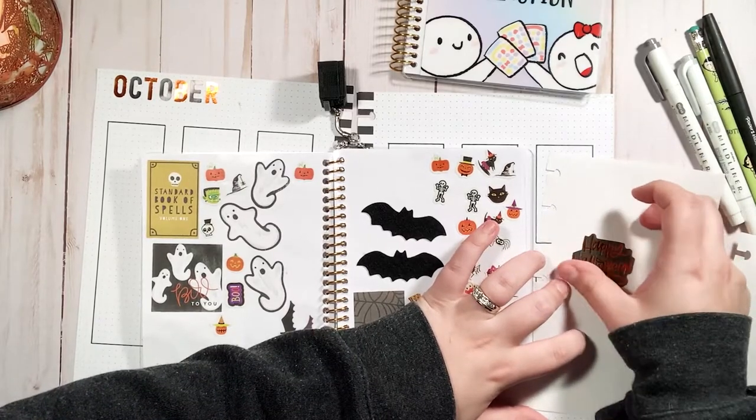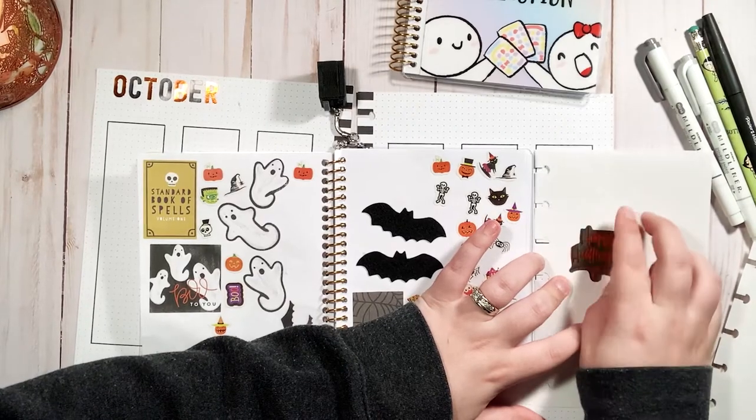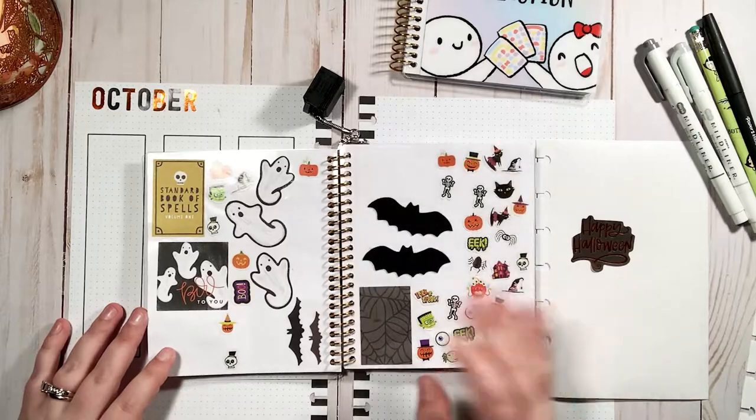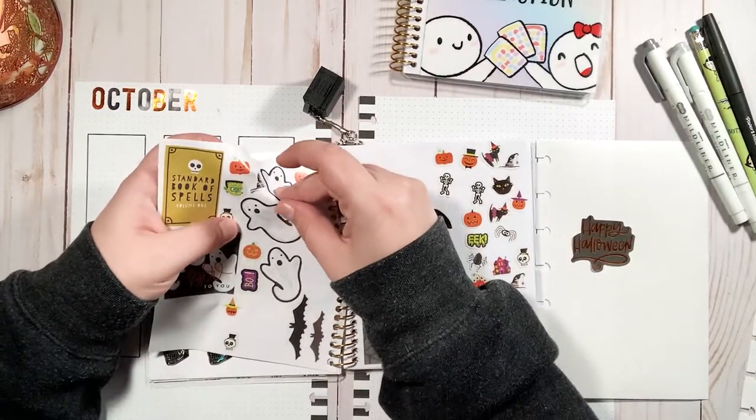And some of these, like this sticker is super old, so it doesn't stick down the best on this paper. It will stick on the dot grid just fine. I might use a couple of these ghosts because I just think they're so cute.